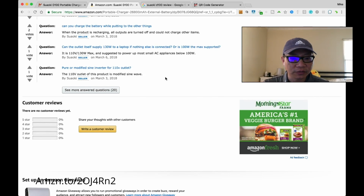130 watts max, there we go. So it is 130 watts max basically on power up. It'll be okay even for gaming laptops, as long as you're not actually using the gaming function and drawing more than the 130 watts. Besides, even if you do that, a battery pack of this size isn't going to add so much more power to your gaming rig. You're going to need a much bigger battery pack and system.